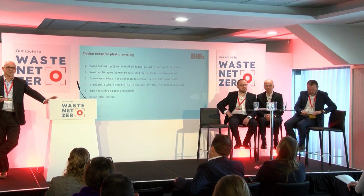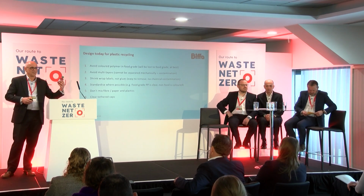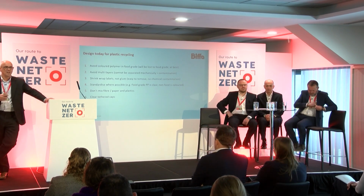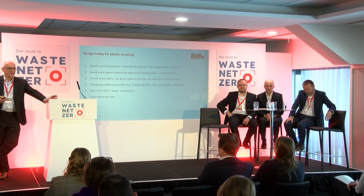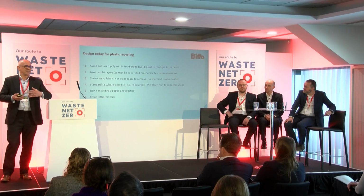They're there in terms of shelf life normally, but they cannot be separated by mechanical recycling. Labels, shrink wrap them on rather than glue them on. Glue is a real problem in the recycling plant. Try and standardise things like the design of the milk bottles and things like polypropylene. There's no food grade PP in the UK at the moment.